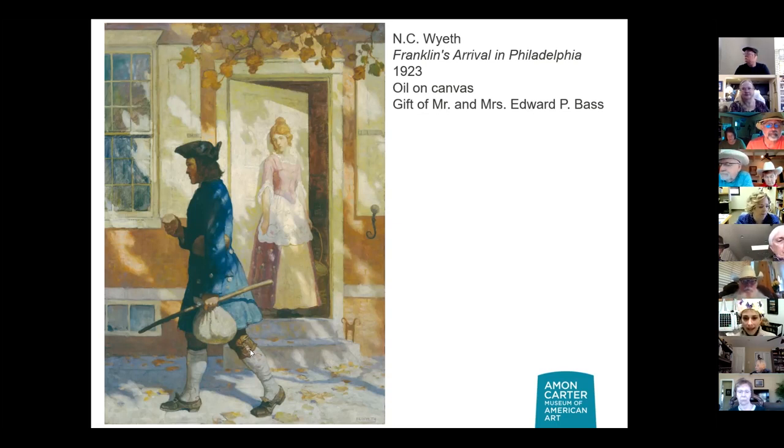And can you see what's right here on the steps? It's a boot scraper. Do any of you have those at your house now? No, not now. We used to.